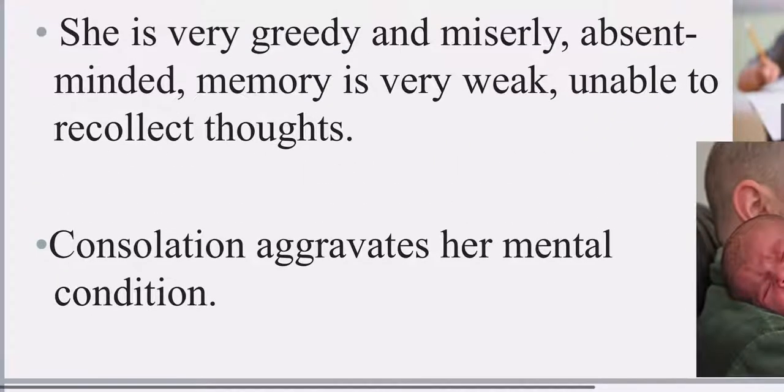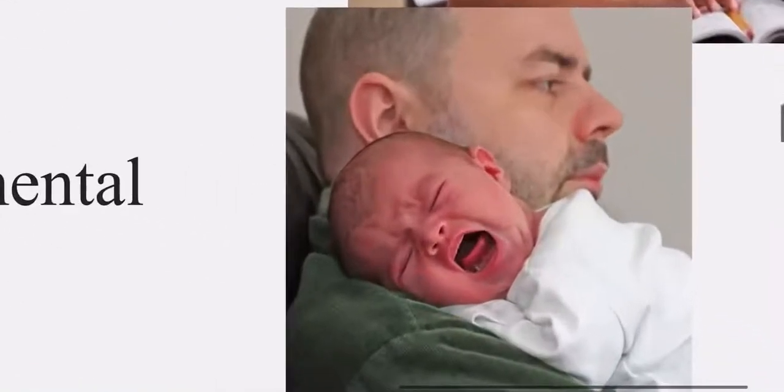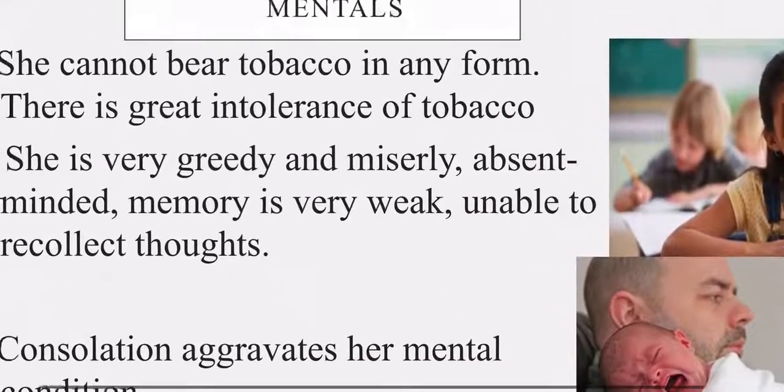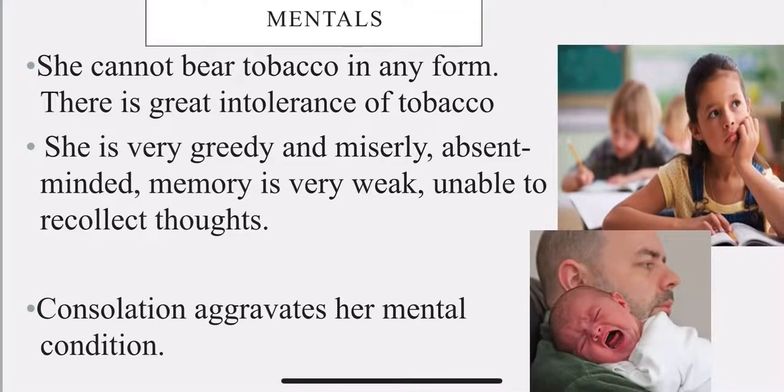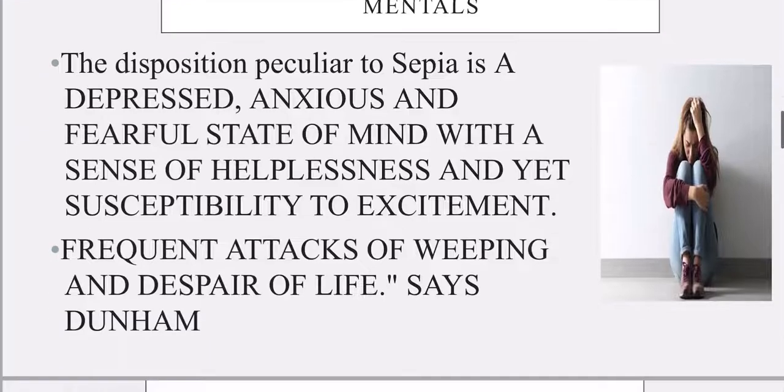Consolation is going to aggravate her mental condition. So whenever you're consoling the Sepia patient, it is going to aggravate the complaints. So there is an aversion to consolation. In this slide, we learned she has aversion to tobacco in any form. She is greedy, absent-minded, with weak memory. She is unable to recollect her thoughts. Consolation is going to aggravate her complaints.